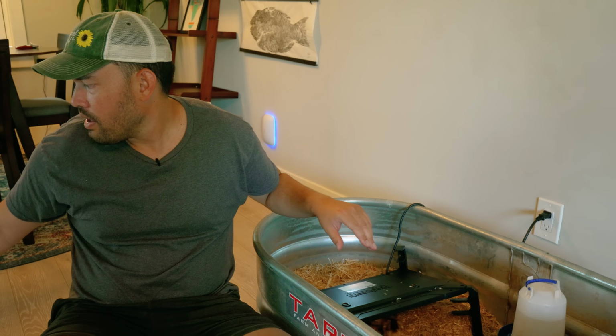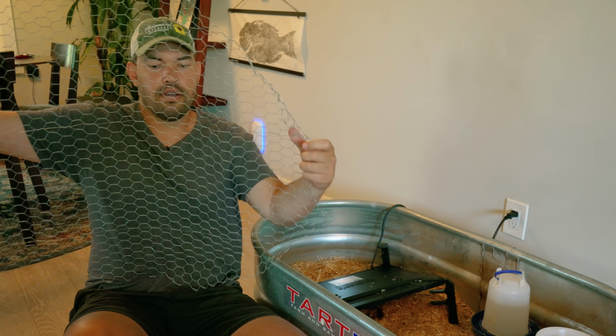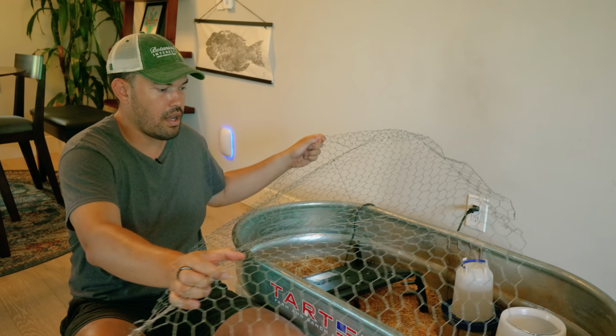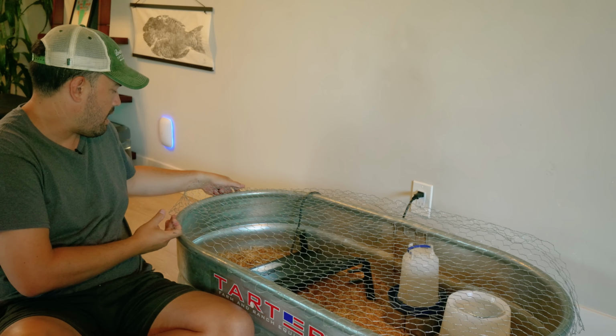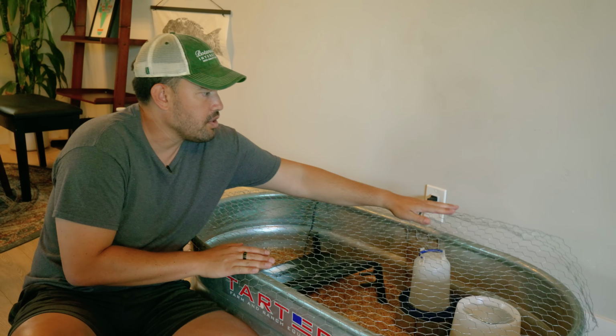But for now, I'll show you. The final little step here is just some kind of protection. Now they're not old enough right now to jump out, but they will become old enough very soon, and they are very agile. So I just have a little chicken wire that I've put here, and that should protect them.